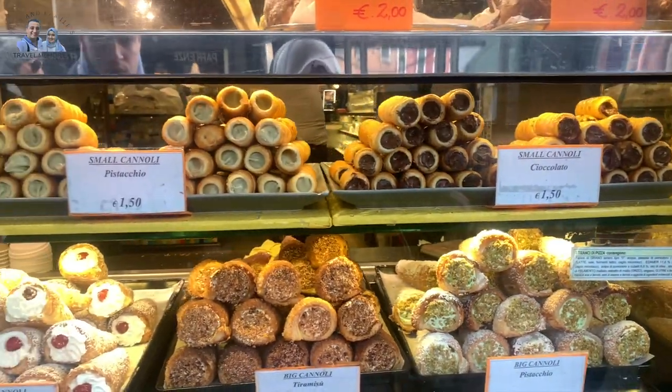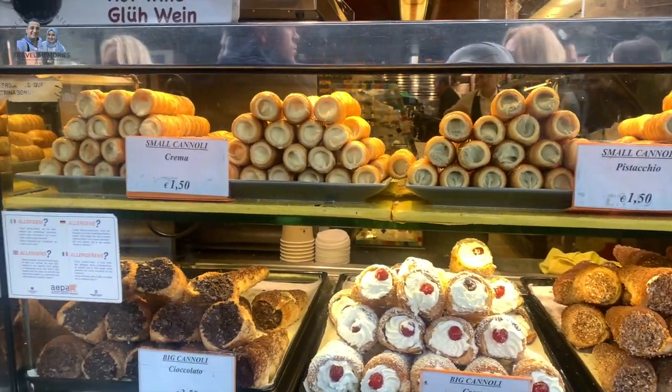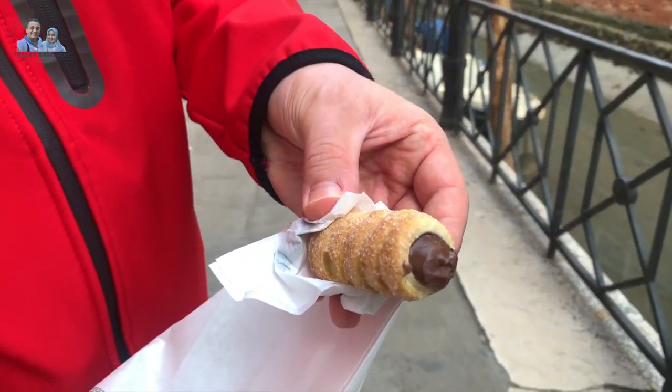Cannoli, a dessert unique to the island of Sicily, is made from fried dough. Cannoli means small pipe and is prepared by putting cream or chocolate in a tube-shaped dough.